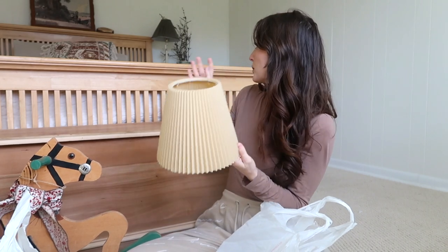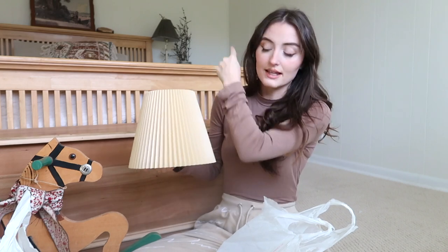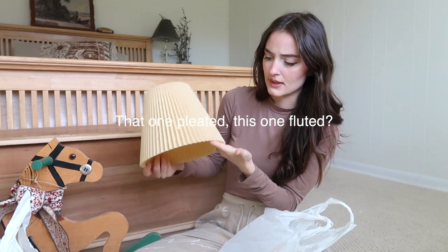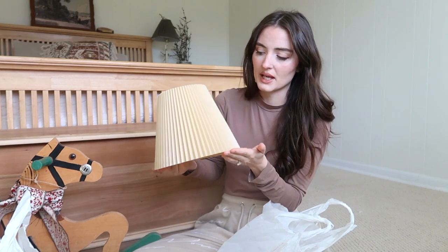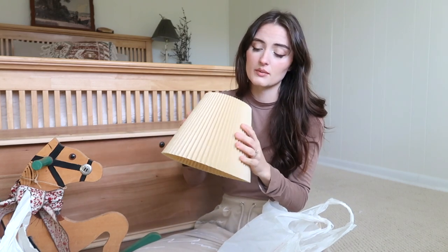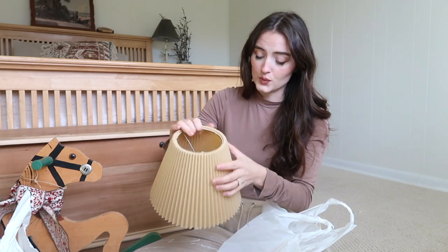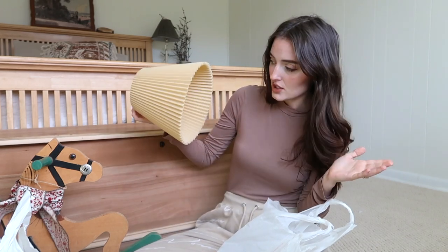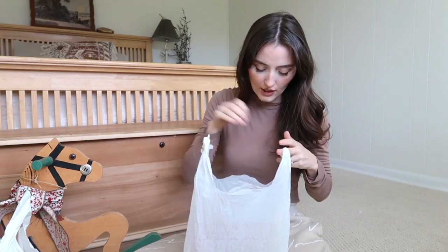I have some fluted, well, this would be fluted. I want to do some DIY like that one, but this is different because this might be what's called fluted. I don't know. I really like it. I know they make them in paper form, and I was thinking this was going to be a fabric or paper, but this is plastic. So that's really cool. And it's just a nice tan beige color. So I don't know where I'm going to put it, but I'll find something.